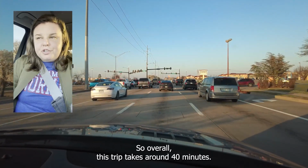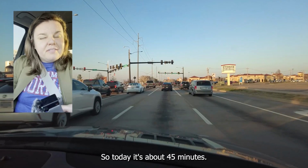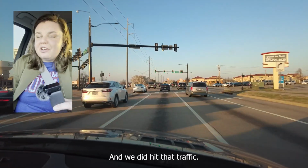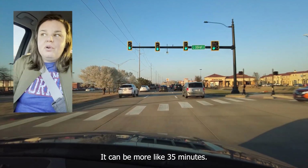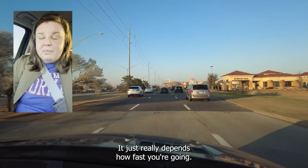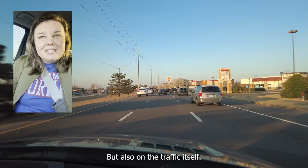So overall, this trip takes around 40 minutes. Today it's about 45 minutes, and we did hit that traffic. If you go during the day, then it's not 45 minutes. It can be more like 35 minutes. It just really depends on how fast you're going, but also on the traffic itself.